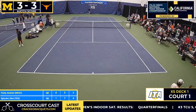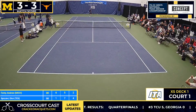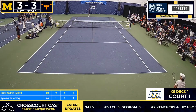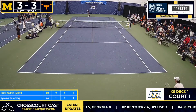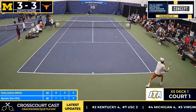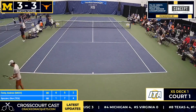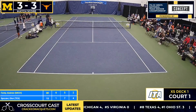You can see it in the body language of that Michigan team, top left of your screen, usually so animated, so loud. Just nothing to rally around right now. Spizzirri's been that good. And that's just elite. Elliot Spizzirri showing you what happens when you try to test his forehand. Cross-court ripper.